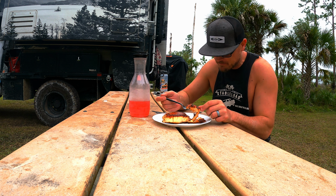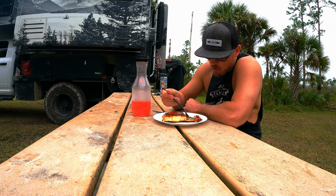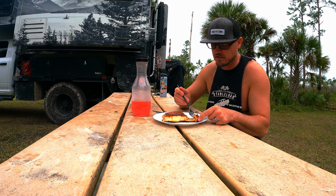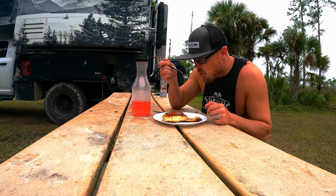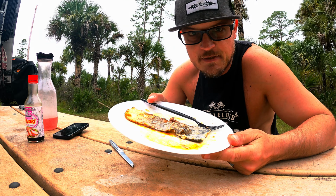Hot. 1,000,000 degrees. Oh wow. That's yummy. That's hot. Oh, that was delicious. Nothing left but a little bit of salmon skin there.